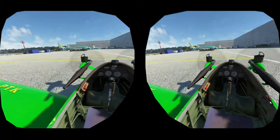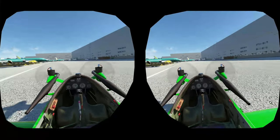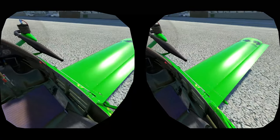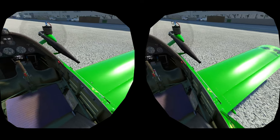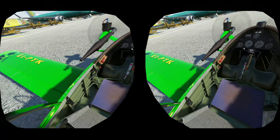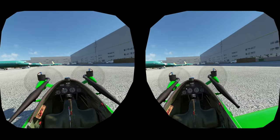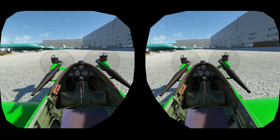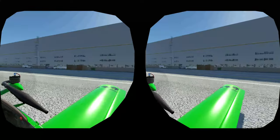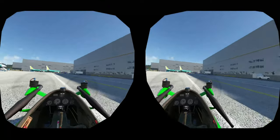Oh, this plane is a little bit amazing. Wow. Canopy is really broken. Yep, guess so. Flaps one level. This factory is amazing.